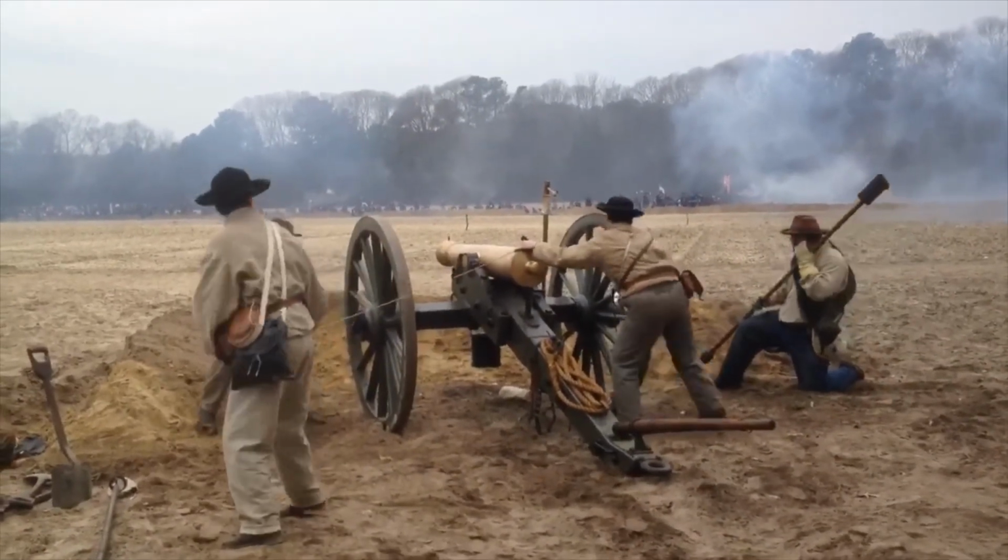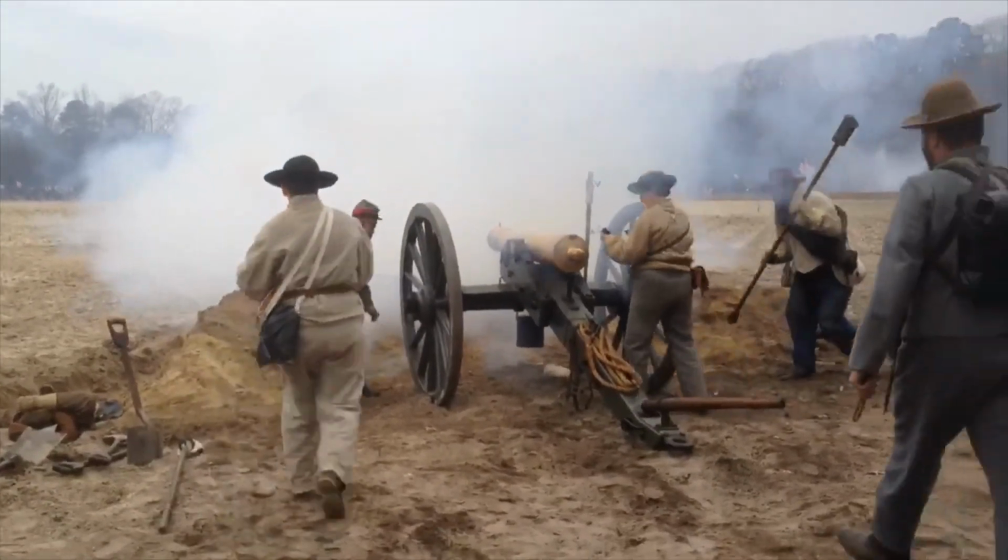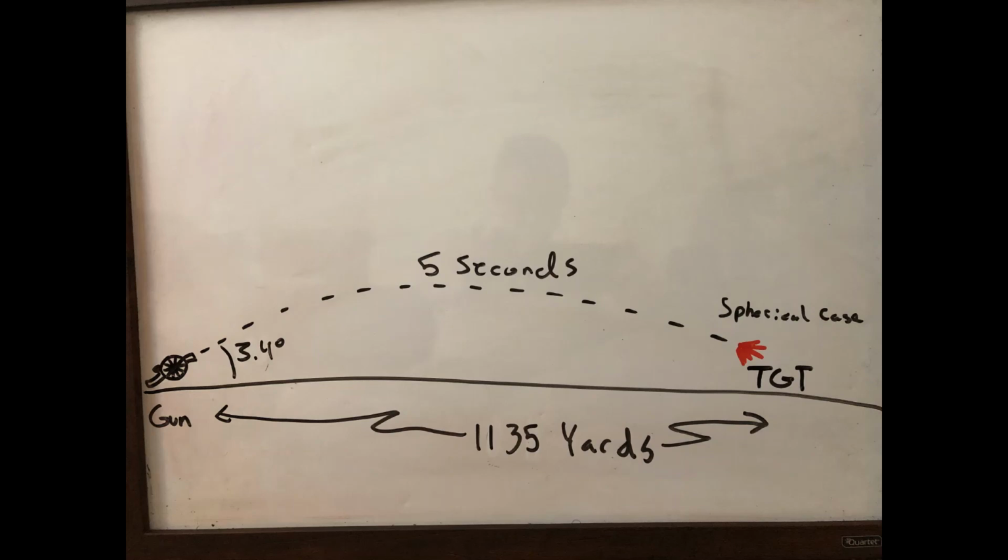And they have a couple of different kinds of shells. They have canister, which is just a great big shotgun round of pellets. They have spherical case, which is an explosive round, and then they have solid shot, which is what we would think of as a cannonball. It's just a solid ball.